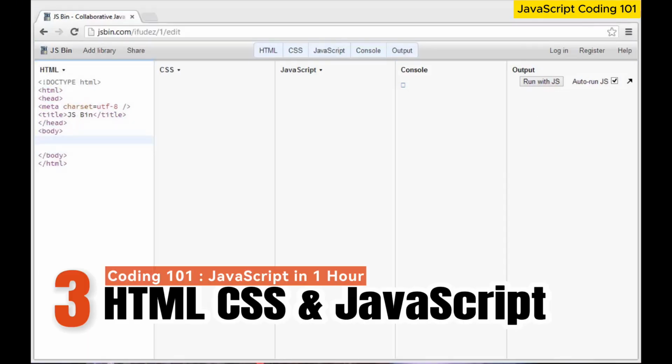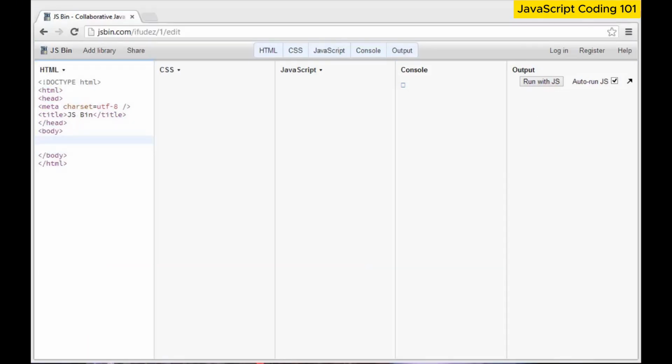All right, let's talk a little bit about HTML, CSS, and JavaScript, and how it relates to websites and how JSBin really works. So the first thing is that the reason why we're using JSBin is that when we type something in, we can see it in real time in this output here, and we can run any JavaScript with this little button here, and we'll get to that very shortly, don't worry.